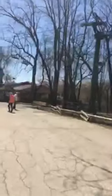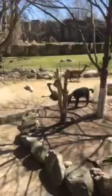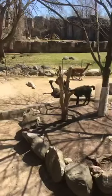In the summertime, there are these things that we can ride on to get an overhead view. Here's, I think, llamas. Hi, little llamas. Looks like they were recently sheared.